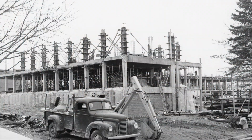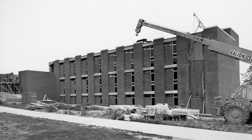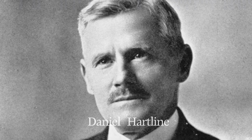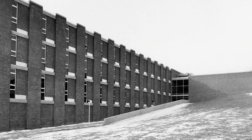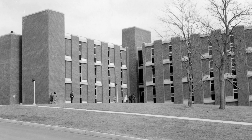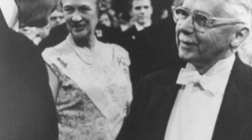The building, however, was still opened in the spring of 1969, and it was named after the Hartline family. Daniel Hartline was the head of the biology department on campus from 1897 to 1935 when he retired. Hartline's wife, Harriet Keffer Hartline, also taught the sciences at the normal school for several years, but it was their son, Halden Keffer Hartline, who really made the family name. After 40 years of research primarily involving study of the physiology of the eye, Hartline was rewarded for his efforts with a share of the 1967 Nobel Prize for Medicine.